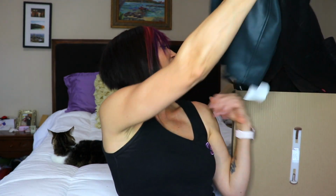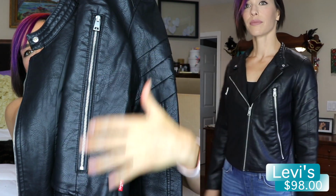Okay, and then she sent me 3 leather jackets, and I love all of them. This one is from Levi, and I love the material. It's all faux leather, but this one is more of a rugged, kind of rough leather, and it feels a little bit thicker, a little more sturdy. It's got some good details on it, just in the cut, and it's got these giant zippers on the side that are kind of funny, like you could, I don't know, fit an iPad in your pocket.